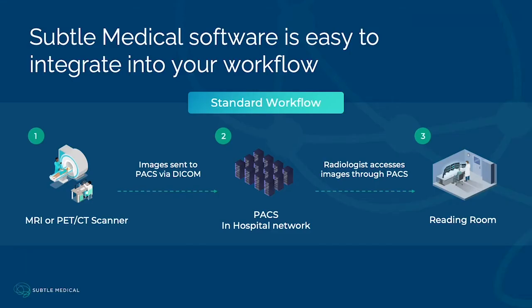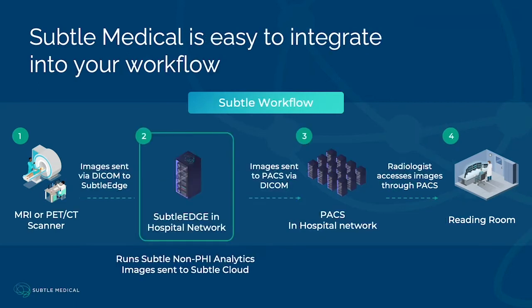Subtle's software integrates seamlessly in the radiology workflow. In a typical workflow, the image is sent from the scanner to PACS via DICOM. When Subtle software is deployed, the image is sent from the scanner to the Subtle cloud, where the images are enhanced in a matter of seconds. The enhanced images are then sent to PACS the same as in the normal workflow. All of Subtle's products are HIPAA compliant and PHI safe.